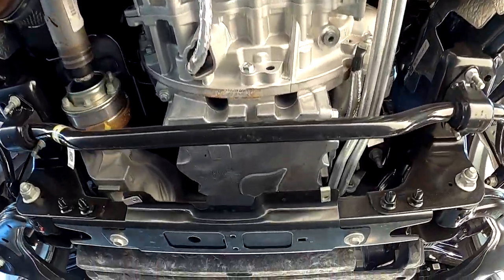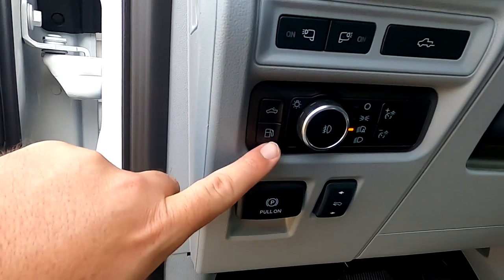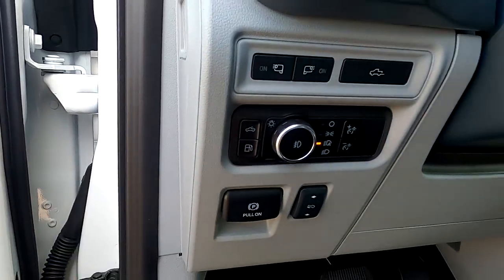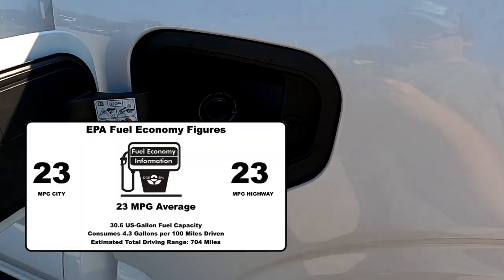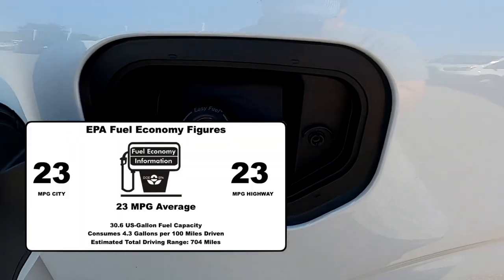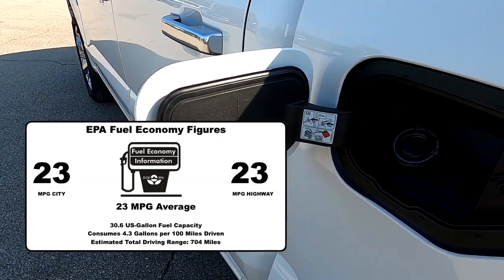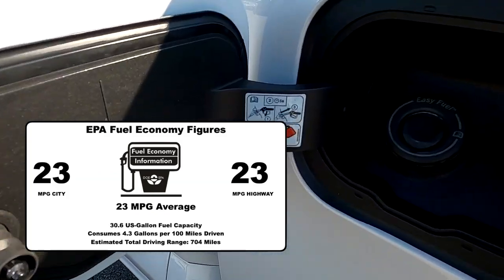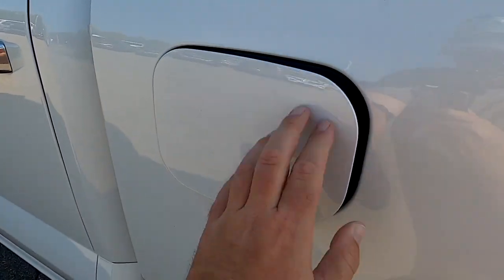The Power Boost F-150s come equipped with a gigantic 30.6 U.S. gallon fuel capacity, and they consume 4.3 gallons per 100 miles driven, with an estimated total driving range of a whopping 704 miles. EPA fuel economy in the city, on the highway, and a combined average all equate to the same 23 miles per gallon.